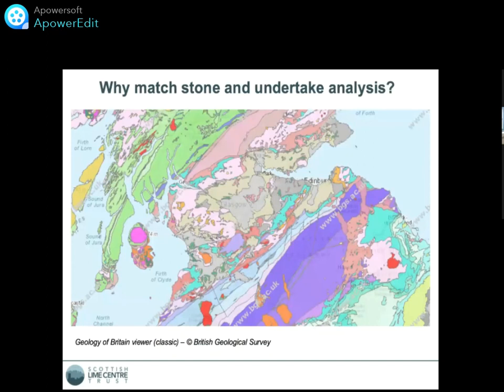Why is it important? As an example, I've put here this geological map from the British Geological Survey, and it shows mostly the central belt area because that's where we're based and that's where Inverkeithing is. When you look at this map, you can see a whole array of colours, and the geology of Scotland is very unique for a country of its size. Essentially, we have a really varied geology. In the northwest of Scotland, we have some of the oldest rocks in the world. Here in the central belt, we are mostly underlain by Carboniferous rocks, and those rocks were deposited when Scotland lay closer to the equator between about 350 and 300 million years ago.